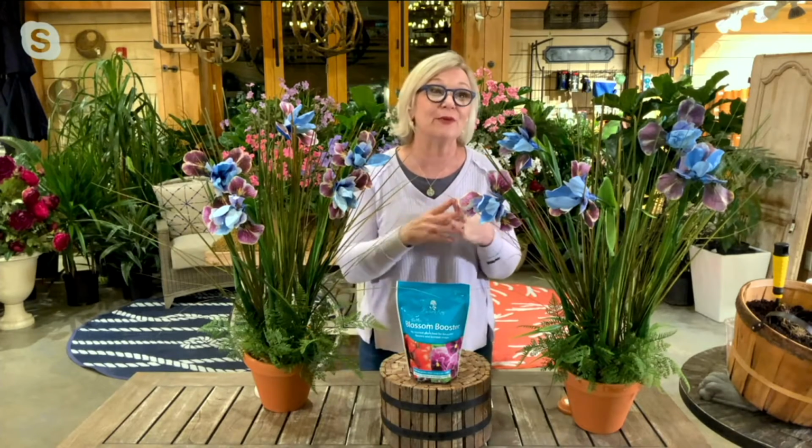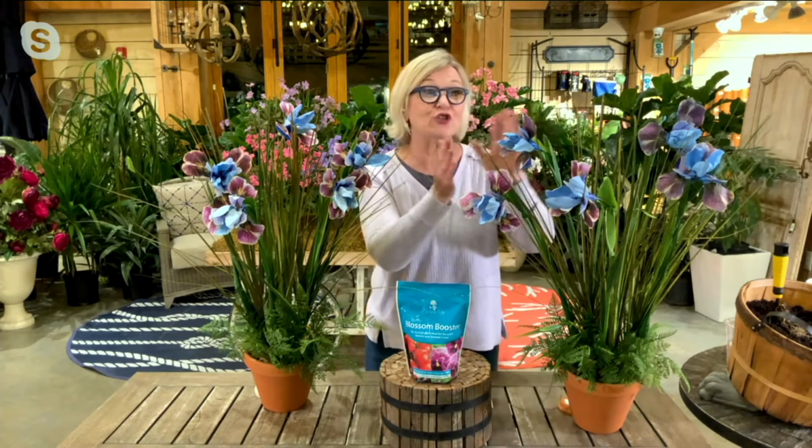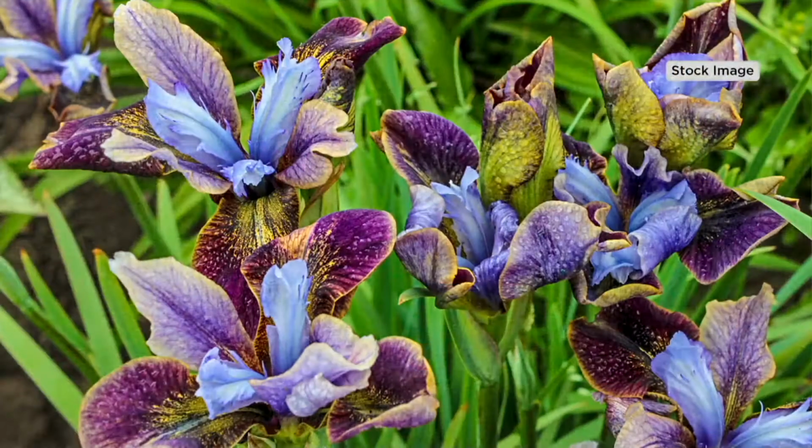This is the Barber King two-piece Siberian Iris Black Joker. So you are going to get two bare roots of these iris plants for $25. Really an incredible price for two of these, or 5 easy payments of $5.